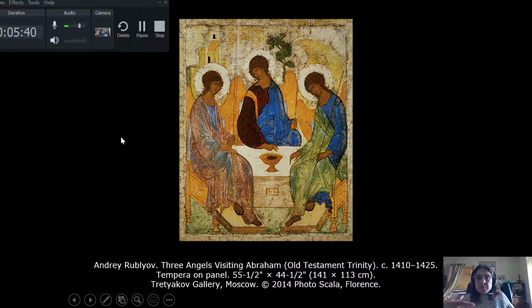So this is the Byzantine, and next we're going to move into Islamic art, because this is what happens then to the Byzantine world. It finally ended when the Ottoman Turks came into Constantinople, took it over, and changed it to present-day Istanbul.